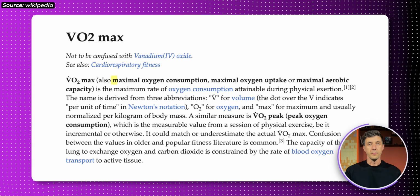Previously, it was believed that VO2 max was solely determined by genetics, with individuals inheriting their VO2 max potential from their parents. However, it is now understood that while genetics do play a role, VO2 max is also highly trainable through targeted exercise and training regimes. VO2 max is measured in milliliters of oxygen per kilogram of body weight per minute. Essentially, it assesses the efficiency of the cardiovascular system in delivering oxygen to the muscles and the muscles' ability to extract and utilize the oxygen.